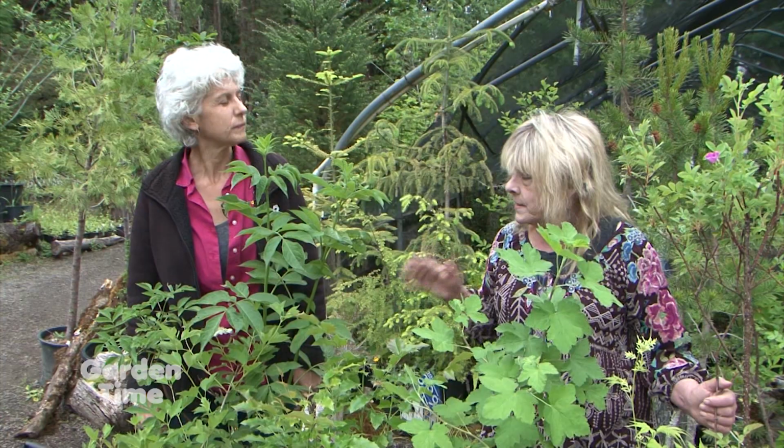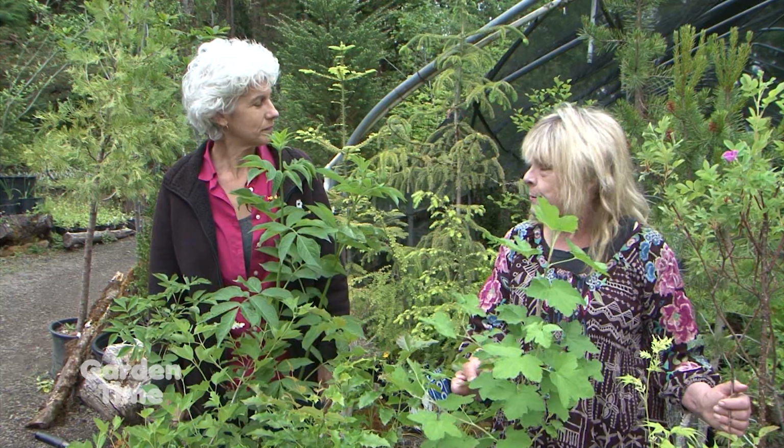So it's another good one on the edge of the flower bed or the backdrop or along a fence. Nice. And then a rose. I don't think about a rose being a native. Well, Oregon has four native roses.